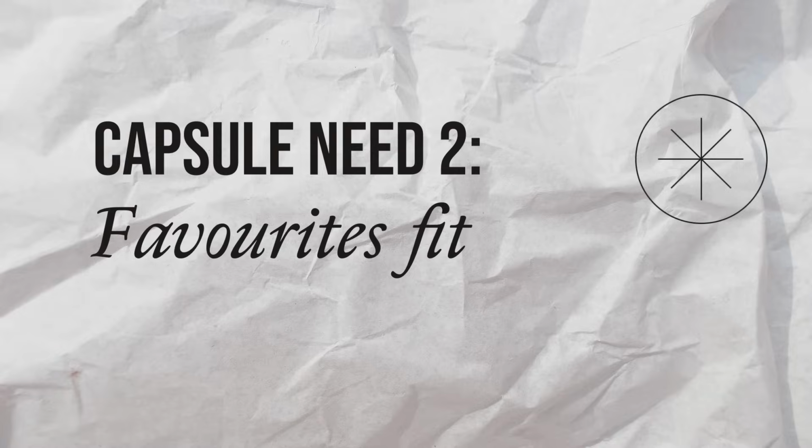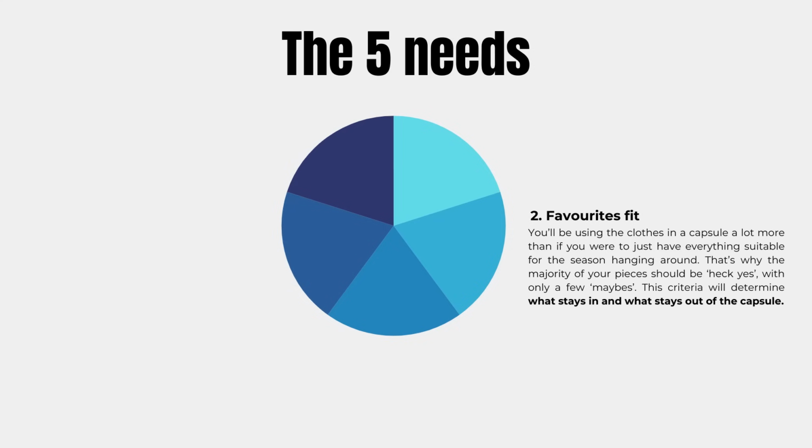Now that you fulfilled that need, you're probably left with quite a big pile of clothes. And so the next capsule wardrobe need is something that I see so many people miss, and that is keeping only items that you actually love and want to wear. Because when it comes to a capsule, especially a smaller one, you're going to end up wearing the same items over and over again, sometimes 10 to 15 times.